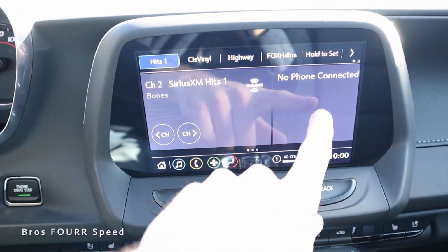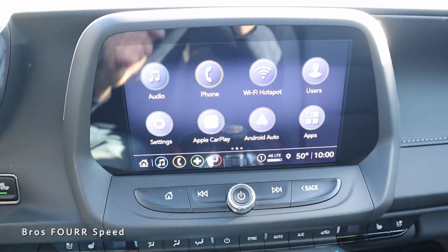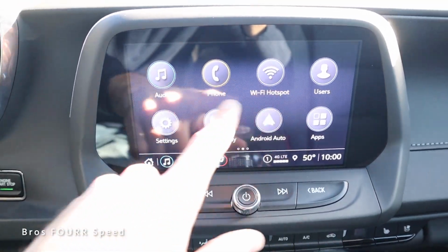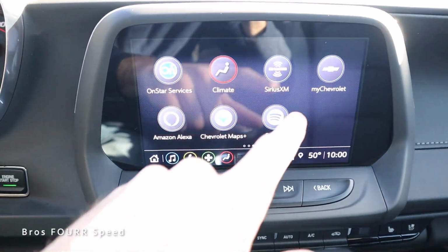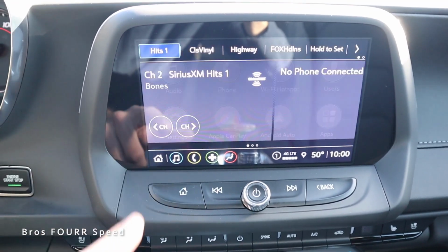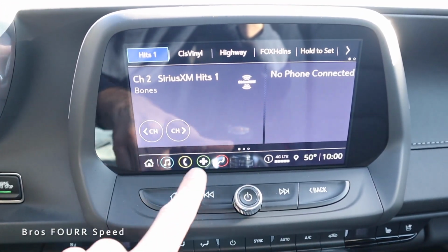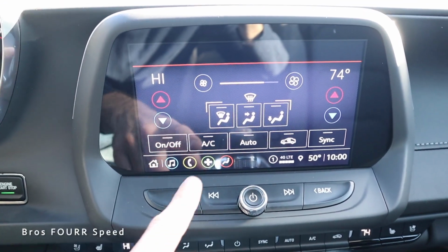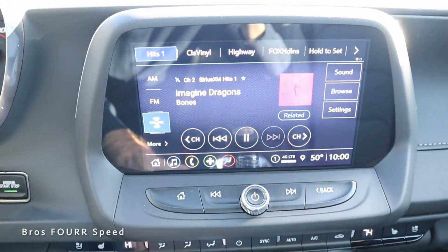So currently you can see music along with phone. If I swipe over, there's some other icons here for your audio and your phone, Apple CarPlay and Android Auto. You can even go into your climates as well. You have My Chevrolet. And then we have some shortcuts down below for the home icon. So just by pushing on that, we are back to here. We can quickly get into the climates, turn those on, and adjust all of those settings. So it's a really nice system to have.